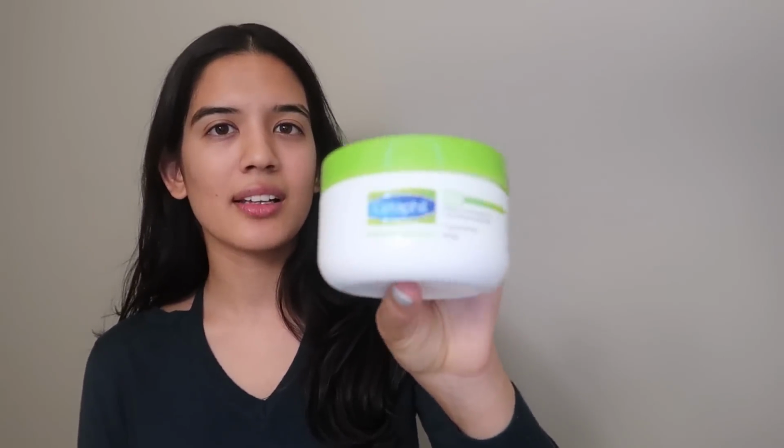I don't think Curology is available in India, so I would recommend keep it very clean, keep it very basic. Try a Cetaphil moisturizer, Neutrogena, something very basic, clean, no added fragrance. I picked up the Cetaphil moisturizing cream when I was in India. This was for 775 rupees. Curology, they said, was $5 US.